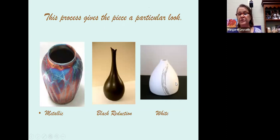And then also you can use a white glaze that usually will crack on the surface, and inside those cracks will be black, just like the rest of your pot. This white glaze is not metallic at all, but you can add colorants to it like copper carbonate and have it turn green, or cobalt and have it turn blue. But this is just a regular white glaze.